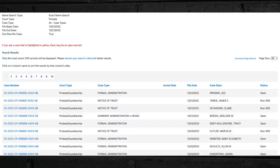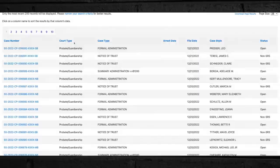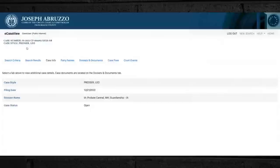Pretty much it pulls the probates. There's open probates, closed probates, all this fun jazz. Now, I'm in Florida, so you already know we got a lot of old people in Florida, so there's a lot of probates. It's pretty much the probate capital of the world in the United States. But pretty much I go through here. It looks like here that a Leo Presser died, unfortunately. So I'm going to click case number here and really get some information.